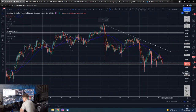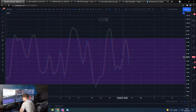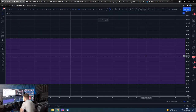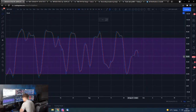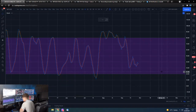Stochastics were starting to look good yesterday, but let's have a look at how they are looking at the moment. 4 hour coming down, has got room to run. 10 hour, we shall await the 10 hour to load up. 10 hour has now turned back down actually, rejecting getting into the bullish half. So not the best read. 12 hour is still just about pointing up though, so if we can bounce here, then the 12 hour at least keeps moving up.